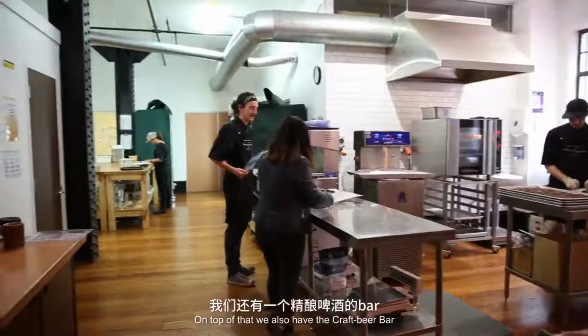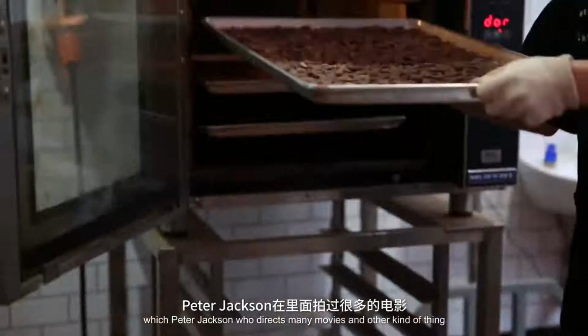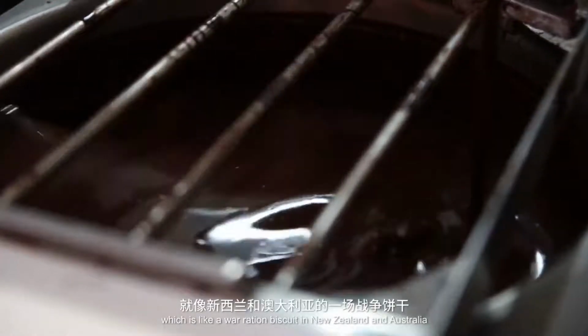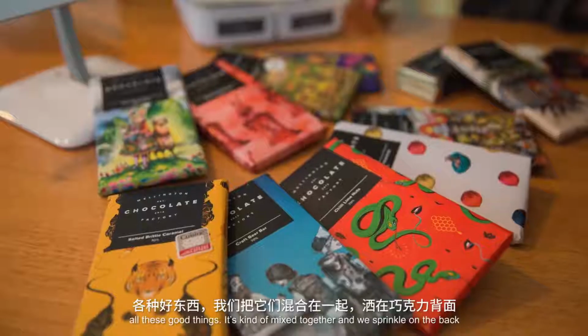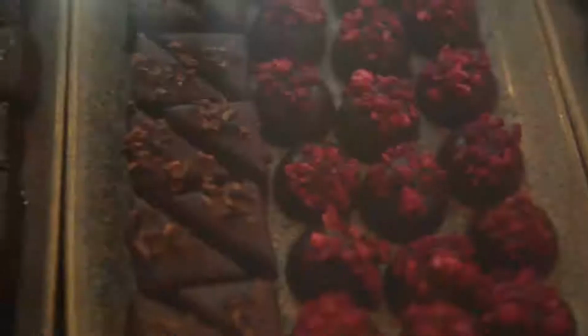in Papua New Guinea. We also have our craft beer bar, which Peter Jackson, who directed many movies and that kind of thing, came to us and asked us to make a chocolate where we use the Anzac biscuit, which is like a war ration biscuit in New Zealand and Australia, and it has oats and coconut and golden syrup and all these good things mixed together, and we sprinkle it on the back so that you get a full bite of the chocolate and then the flavour mixes together in your mouth.